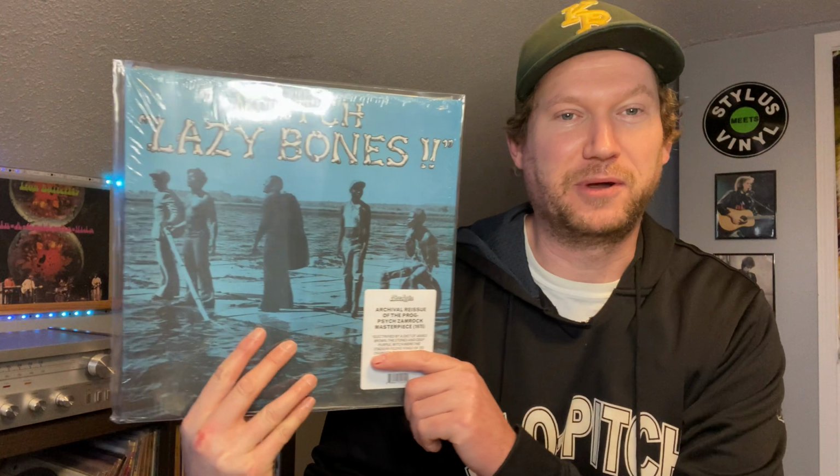Second favorite is Which. Here we go. Which, Lazy Bones. This is a Zambian rock album from 1975. The rock band is called Which. This is just kind of a little groovy, a little funky, very garagey, and this was a really nice find. It's a reissue. It's not an original, but they did a really good pressing. This is from Now Again, and they did a really good job with this one. So this is my favorite purchase of 2023.